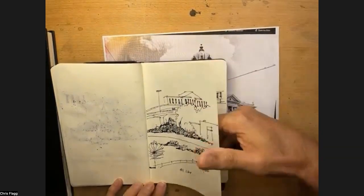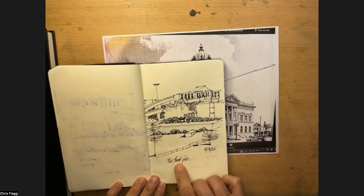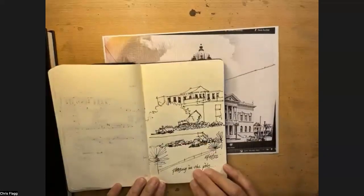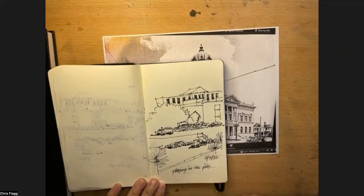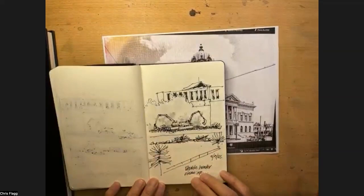So it was really the life or demo of a building, which was kind of discouraging to see. I call it the final pile. But, you know, we as urban sketchers, this is what we do. Maybe we see these little moments in time and we get to document them. Again, the toy trucks playing in the pile.